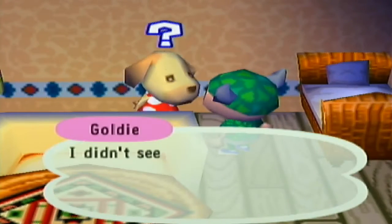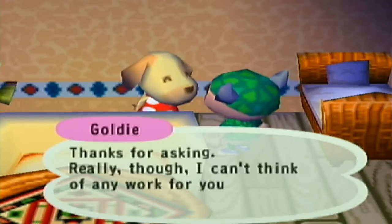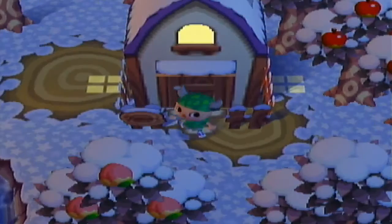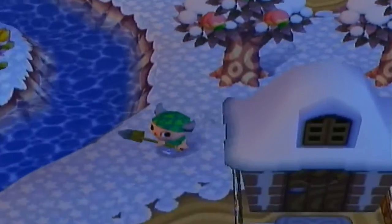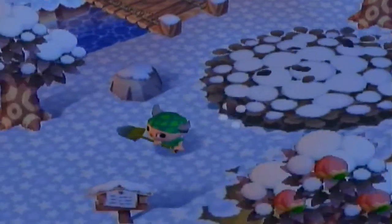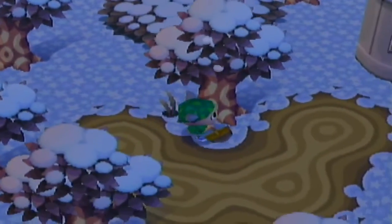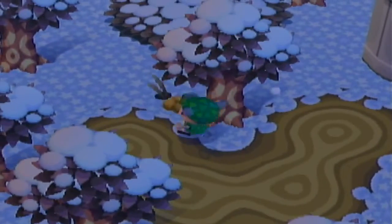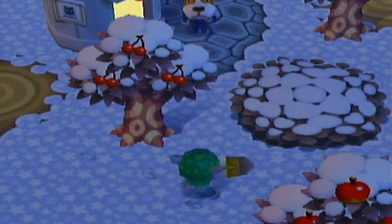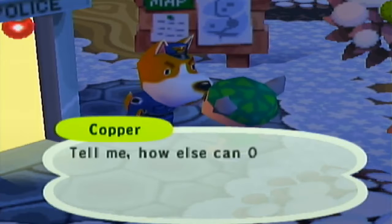Goldie! Nope, nothing for Goldie either. Alright. And Chow's not here, interesting. It could be that he's manning an igloo. If that's the case, I recall grumpy characters are pretty good, as well as nice girl villagers. So that could mean that we could actually get some decent igloo rewards today. Assuming that's what he's doing, of course.